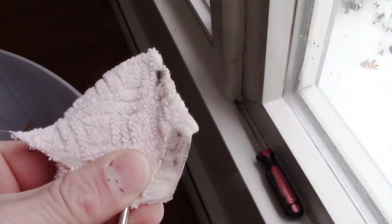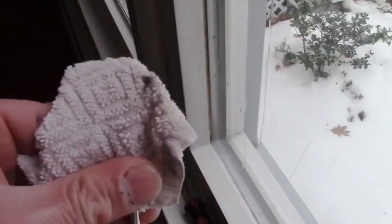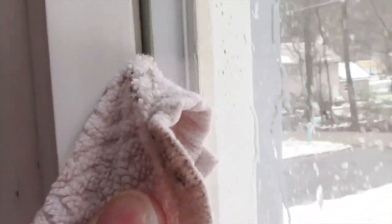So I'm cutting the towel into little pieces like this. So you can see that black mold there. You just want to go ahead and take a screwdriver, kind of a thin screwdriver, wrap a towel around it, and then go into the grooves.